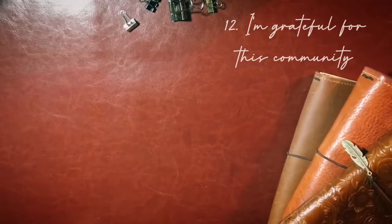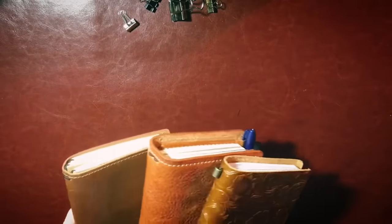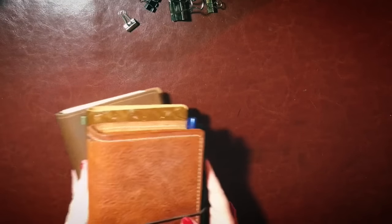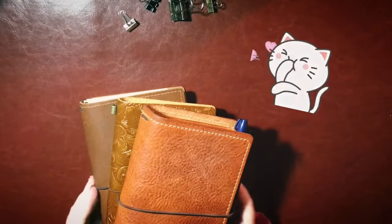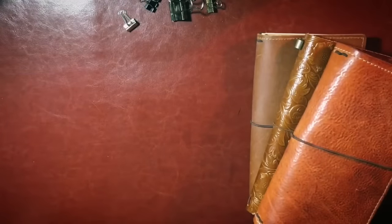And number 12, we're finally at the last one. I wish that I had started journaling daily sooner. And I have to thank the Traveler's Notebook world for spurring me to do that. It's been a real blessing. I did journal sporadically over the years, but it didn't become a consistent practice until I found the Traveler's Notebook community on YouTube.